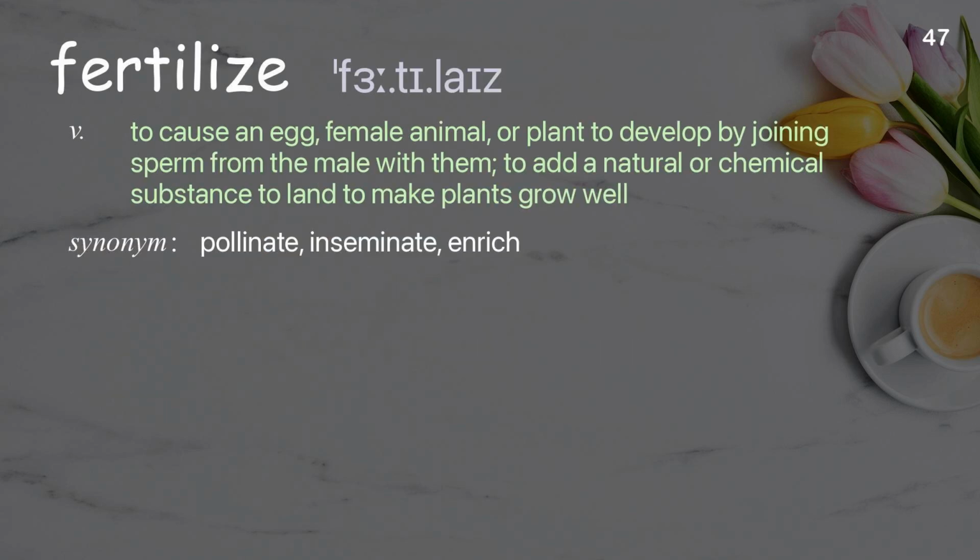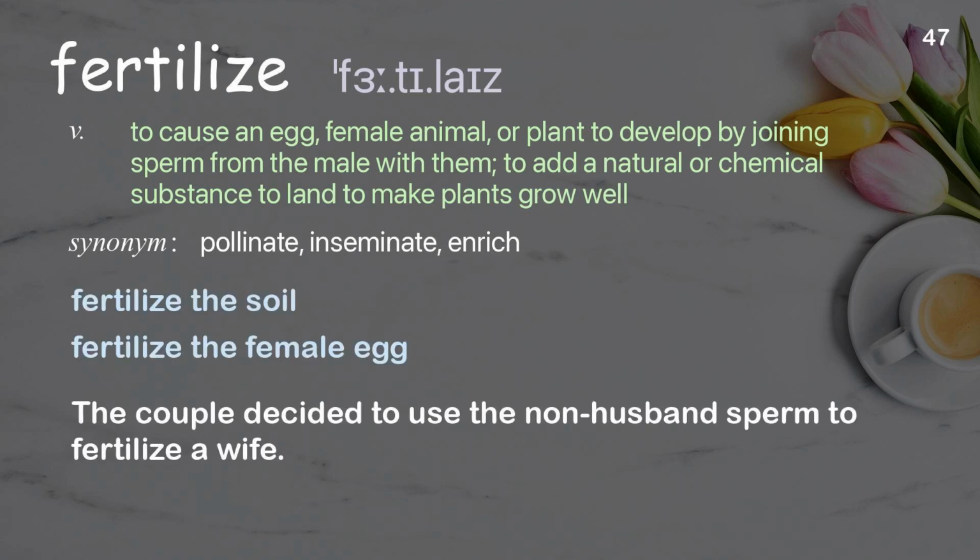Fertilize. To cause an egg, female animal, or plant to develop by joining sperm from the male with them. To add a natural or chemical substance to land to make plants grow well. Examples: Fertilize the soil. Fertilize the female egg. The couple decided to use the non-husband's sperm to fertilize a wife.